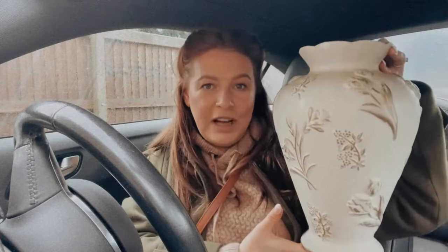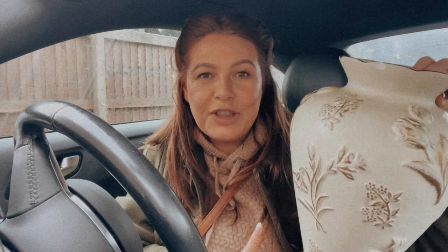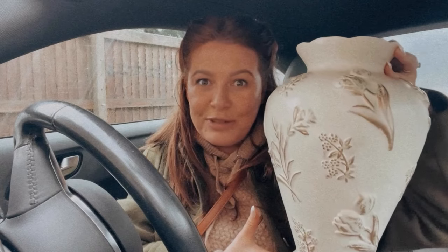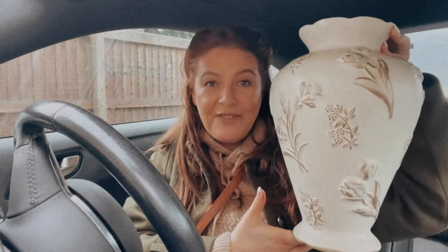But you can't have enough vases. So the house is looking all fresh and new, clean and plastered and white. And once we get all the furniture in and we have some vintage items dotted around, it's really going to come together beautifully. So I saw this and I just had to have it for a fiver. What? A fiver. It's massive. So off to the next one.